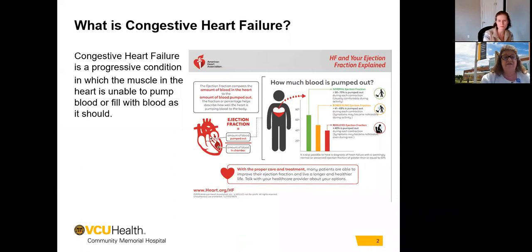Congestive heart failure, as you can see on the slide, is a progressive condition in which the muscles in the heart are unable to pump the blood through the heart or make the heart fill with blood as it should. So what happens with this is the heart muscles become weak, causing some problems with the pumping, or the mechanical parts of the heart. And then the heart will have some backup, some regurgitation, and this causes people to have fluid and shortness of breath, and we're going to go into that a little bit later.